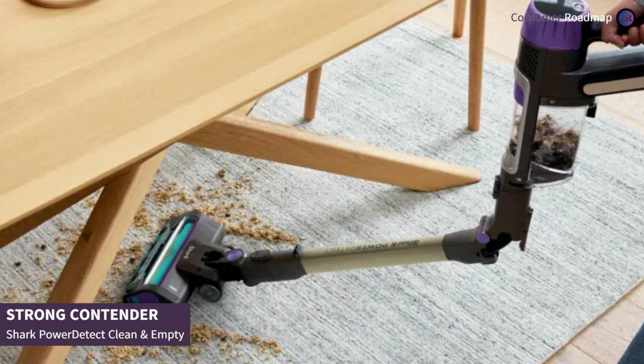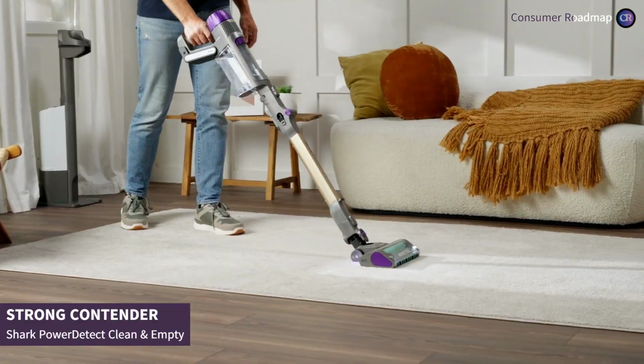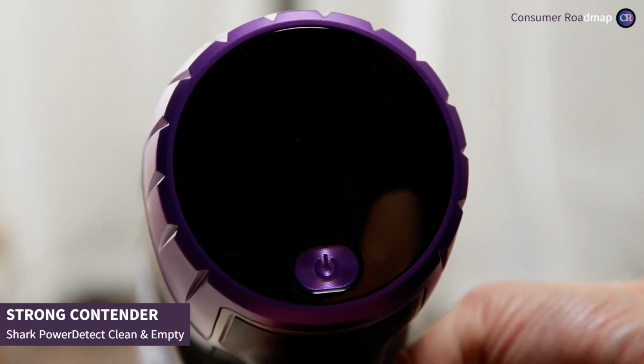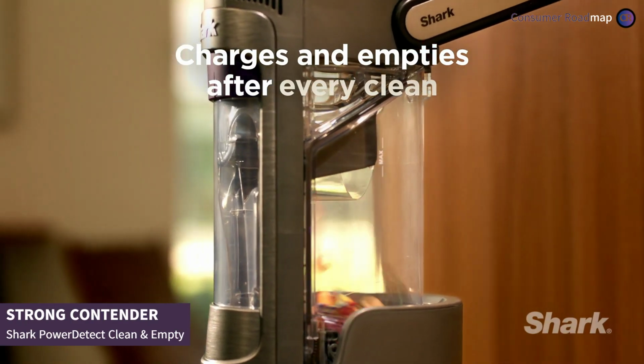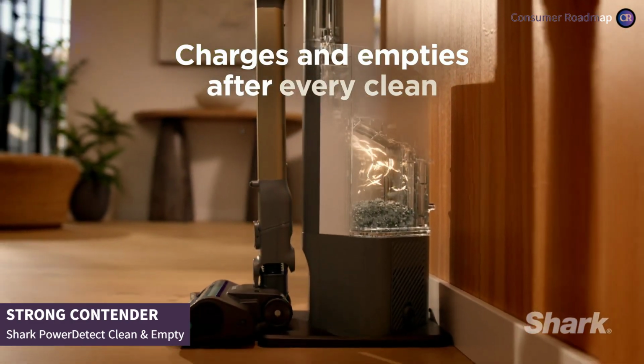One standout feature is its multi-flex wand, which bends to reach under furniture. While it offers strong performance, its suction optimization isn't as precise as the Dyson V15 Detect. But if hands-free convenience is a priority, the Shark PowerDetect Clean and Empty is a solid choice.